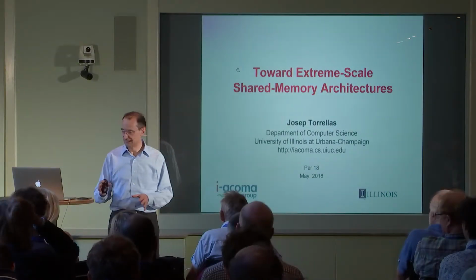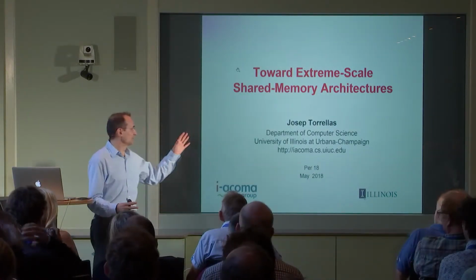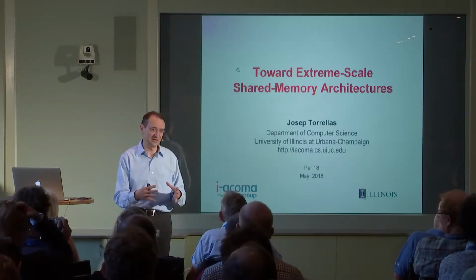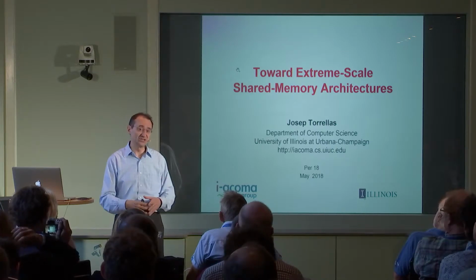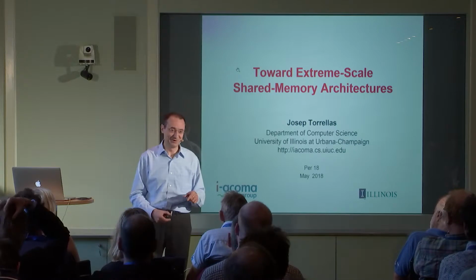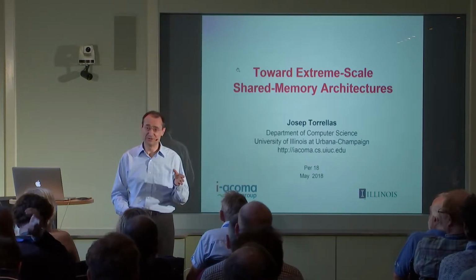Today I'm gonna talk about research directions in extreme scale shared memory architectures. You'll see this is very technical, and it is to show that there's a lot of things to do still in computer architecture. Before I start, however, I want to say a few things about PER, when I met him and how.